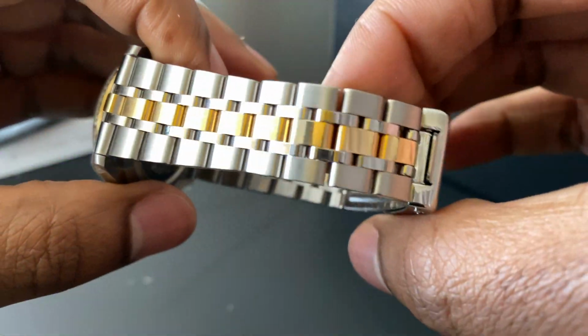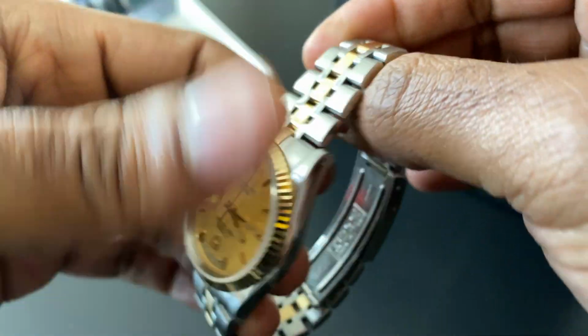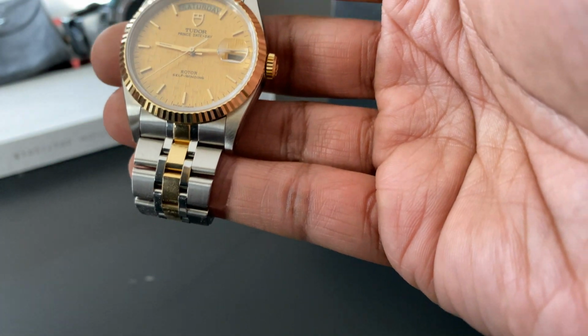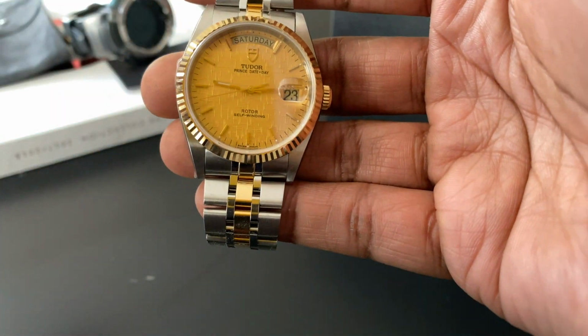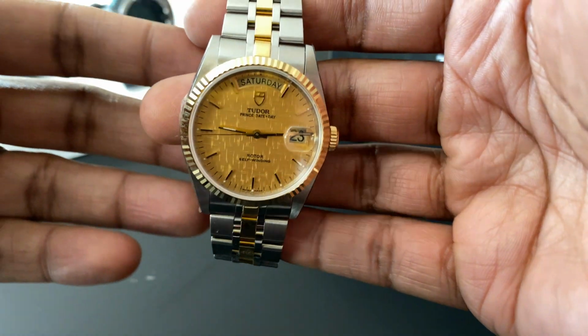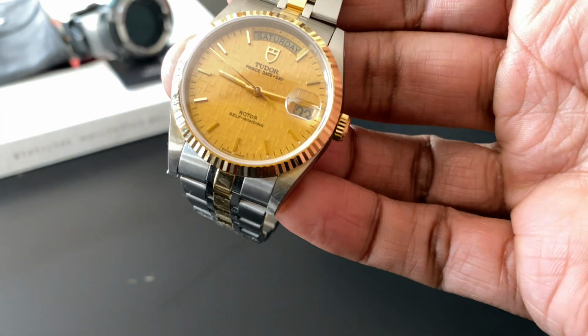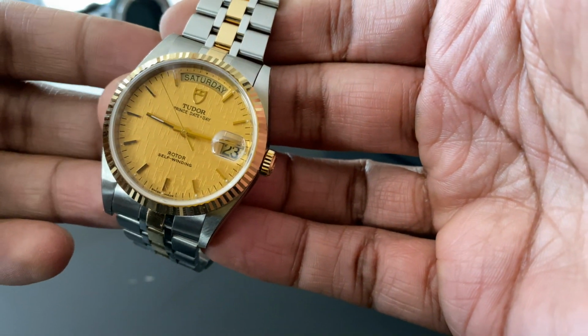It does feature a friction-based clasp. It doesn't have any type of locking mechanism like modern Rolex watches or even Tudor watches. It's more of a throwback to Rolex watches from about 15-20 years ago. The case itself has a very thin profile. It does have drilled lug holes, so you can swap out the bracelet for a strap if you feel so inclined.